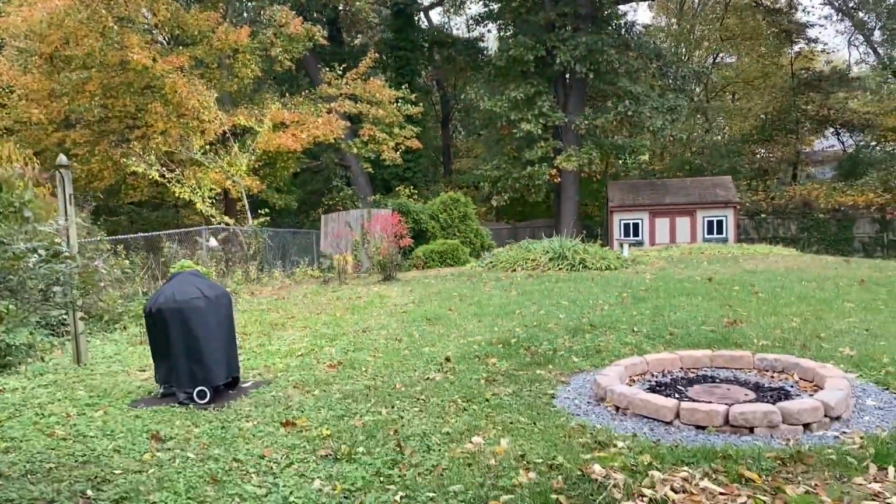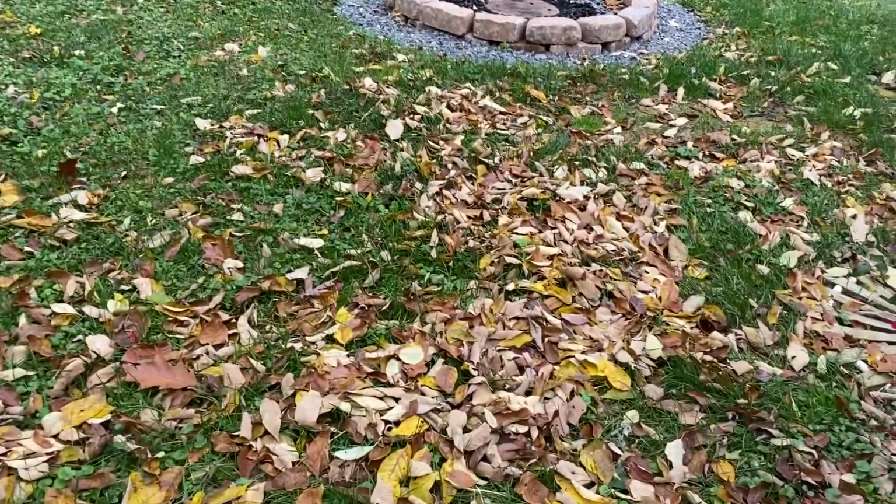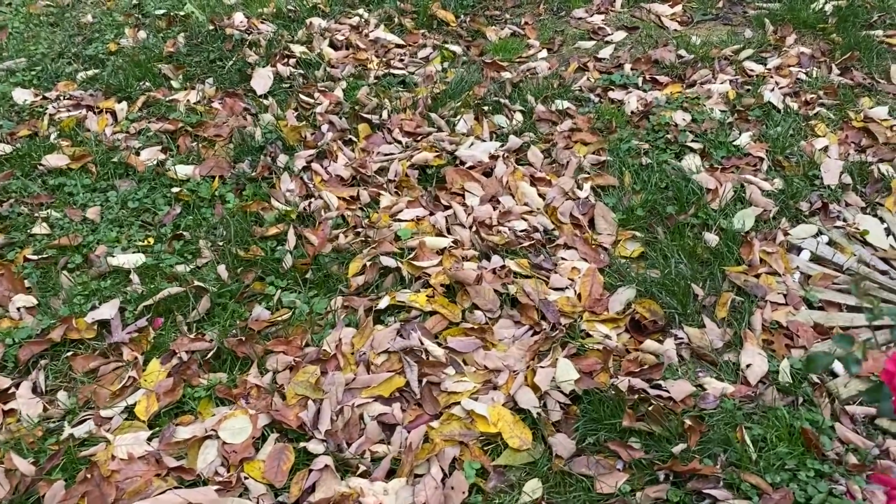It is a beautiful, beautiful fall day today, and I've spent all morning creating habitat, actually all fall season creating habitat in my backyard. I've been really hard at work, and I'm really excited to show everyone what I've been able to accomplish. So let's start here. And this is it. This is what I've been working really hard on.